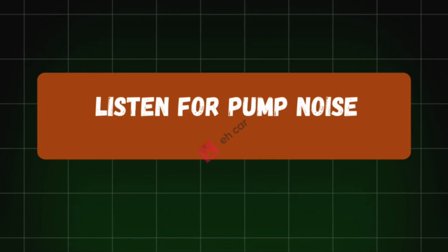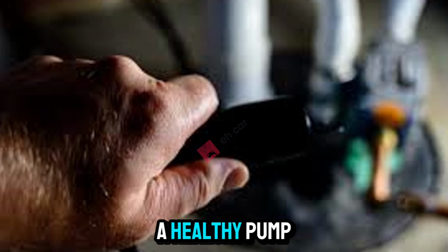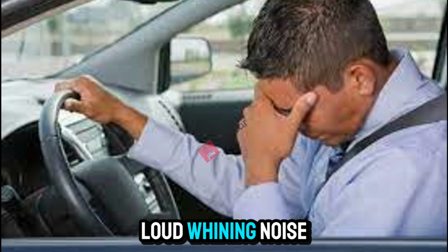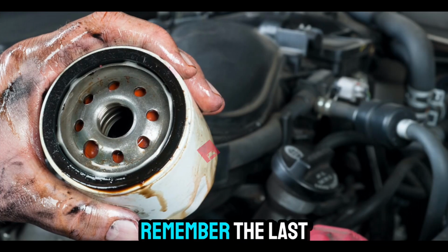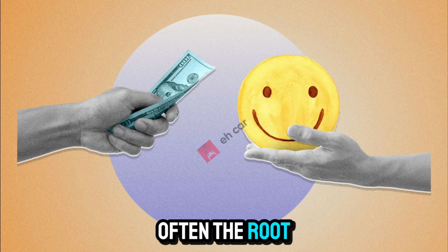For pump noise, turn the ignition to the on position, without starting the engine, and place your ear near the fuel tank. A healthy pump will give a soft humming sound. If you hear nothing at all or an unusually loud whining noise, the pump is likely failing. Check maintenance records. Filters are meant to be replaced regularly, but most drivers forget. If you can't remember the last time yours was changed, replace it first. It's inexpensive, easy, and surprisingly often the root cause of the issue.